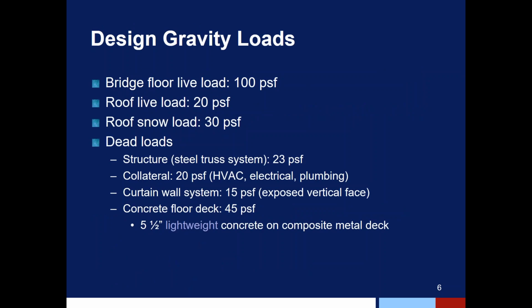For gravity loads, we used a 100 pounds per square foot live load for the bridge floor. This is a relatively high live load for most structures, but based on Hanson's past experience with pedestrian bridges in hospitals, it was selected to allow for future flexibility if needed. The roof live load of 20 pounds per square foot was selected for the construction loading, but did not control over the snow loading, which we'll talk about here in a second.